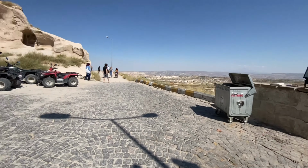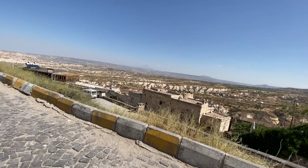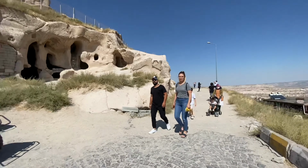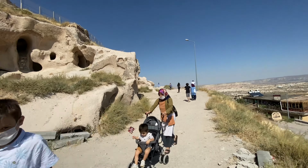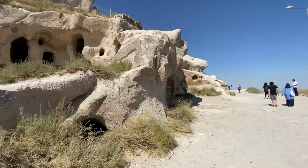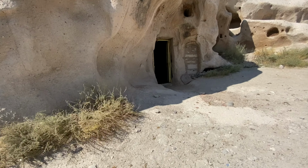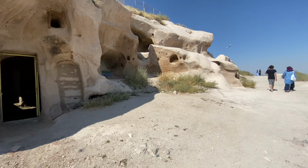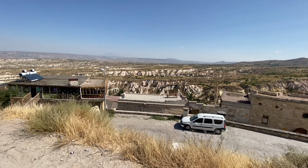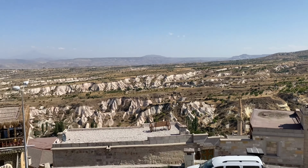So this city here, Uchisar, has been around since the 7th century. It was first written about in the 14th century, but they know that it's been inhabited since at least the 7th century. And according to Wikipedia, there's been many battles here between Christians and Muslims. And a lot of these places here were great camouflage where people lived and whatnot. Wow. Heck of a view.